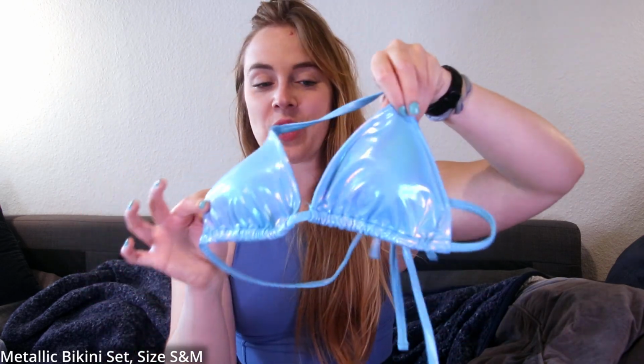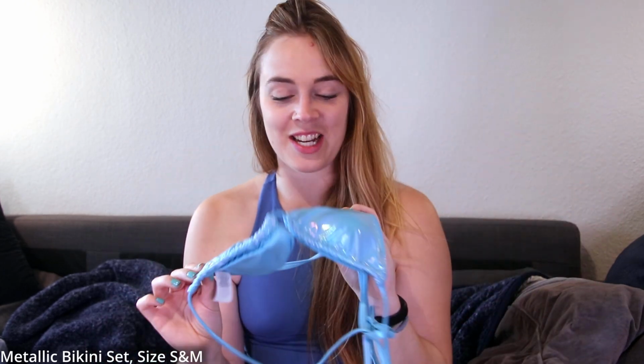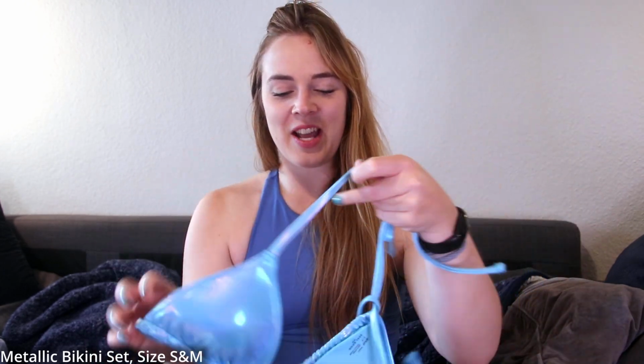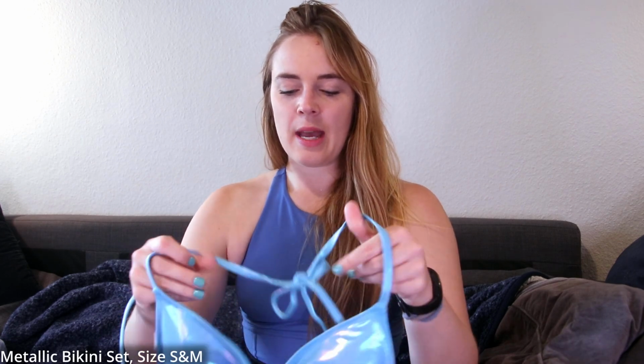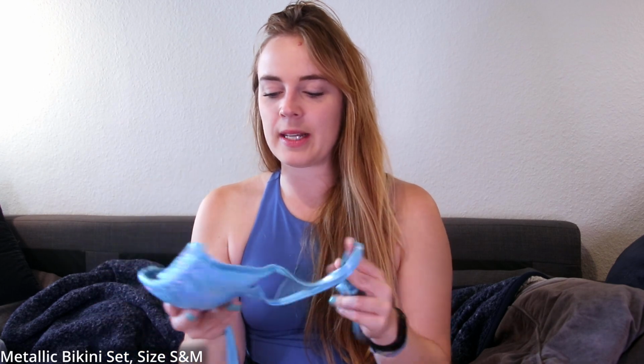But yeah, we have a little triangle top here, and you can see probably already why I picked this up, because I like shiny things, and this is very shiny, kind of iridescent, so I kind of had to have it. I got this top in a size small, I believe. Yes, this is a size small top. I'm actually surprised I couldn't find anything in that kind of color, because they had different tops and different bottoms in this color. And I just picked whatever was available in my size.